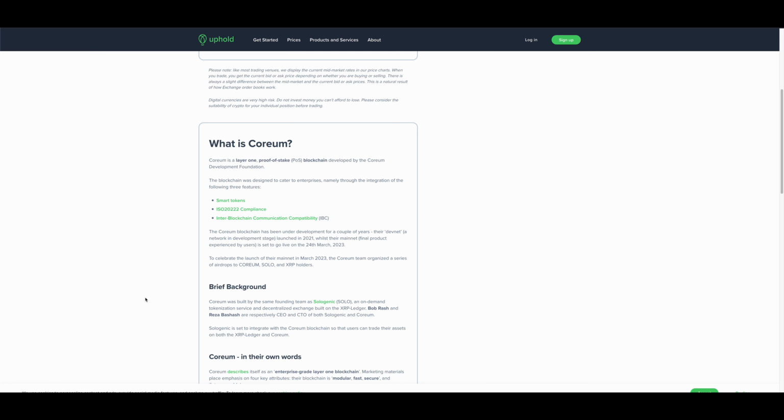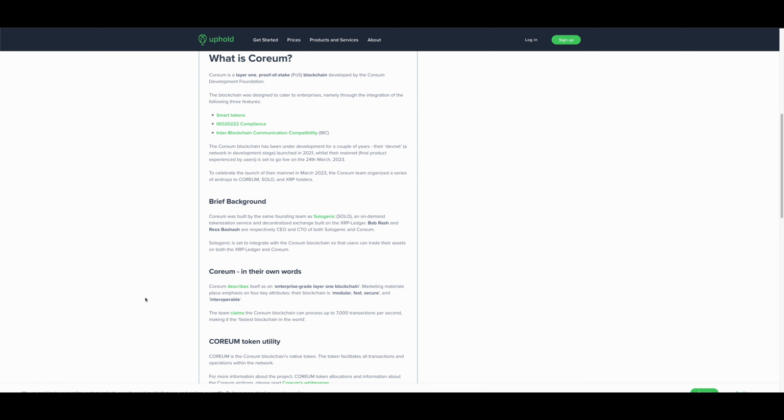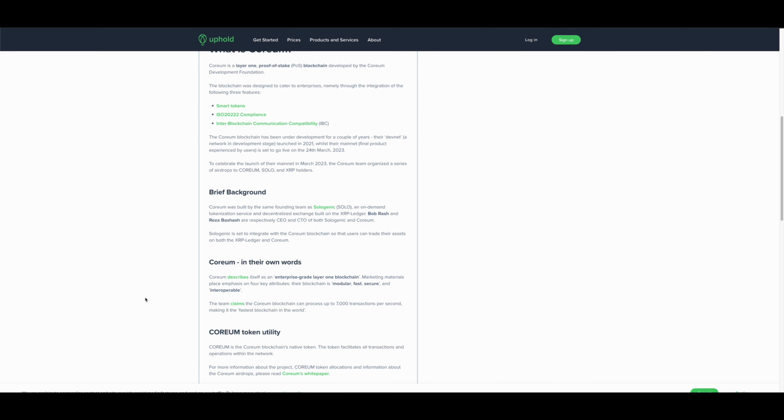Brief background: Coreum was built by the same founding team as Sologenic, SOLO, an on-demand tokenization service and decentralized exchange built on the XRP ledger. Bob and Reza, I guess that would be pronounced, are respectively CEO and CTO of both Sologenic and Coreum. Sologenic is set to integrate with the Coreum blockchain so that users can trade their assets on both the XRP ledger and Coreum. So very interesting here.